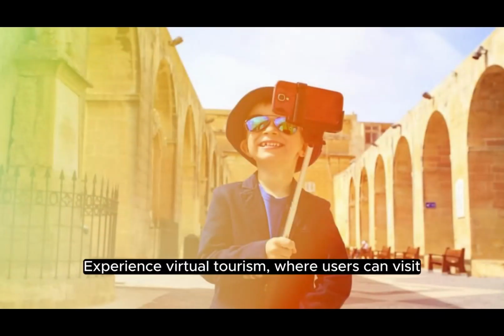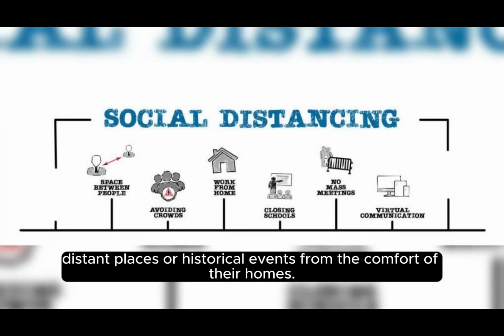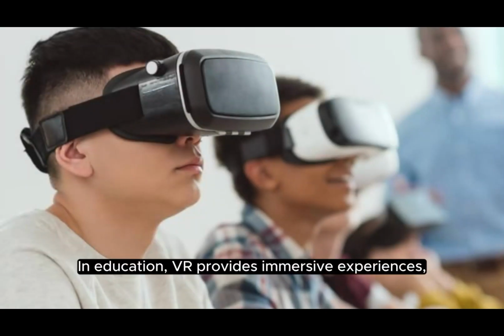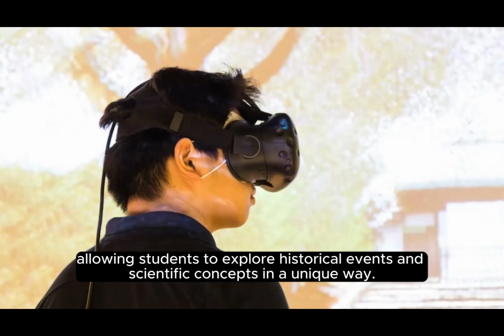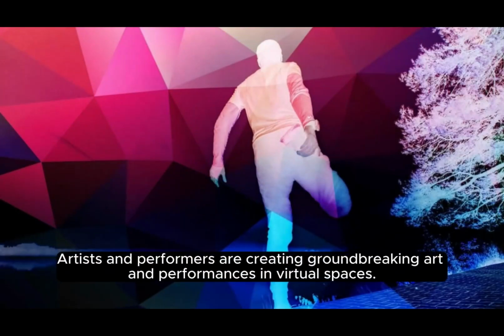Experience virtual tourism, where users can visit distant places or historical events from the comfort of their homes. In education, VR provides immersive experiences, allowing students to explore historical events and scientific concepts in a unique way. The fashion and retail industries are transforming shopping experiences with virtual try-ons. Artists and performers are creating groundbreaking art and performances in virtual spaces.